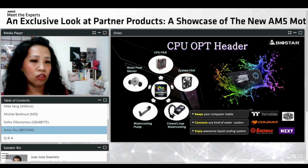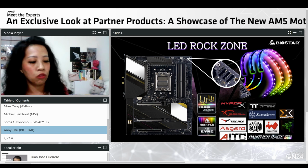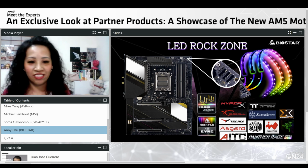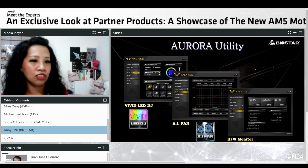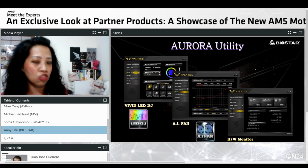For the LED zone, we have 2 5-volt and 1 12-volt headers. You can sync with RGB or ARGB peripherals. Users can adjust system colors, customize the illuminations, and shine with the music. And we also have the Aurora utility. We talk about syncing with the LED lights, so we have the Vivid LED DJ. It's to control and sync your customized LED lights.